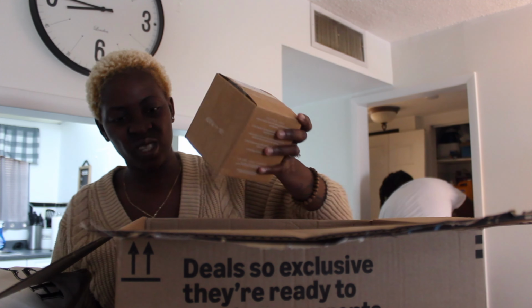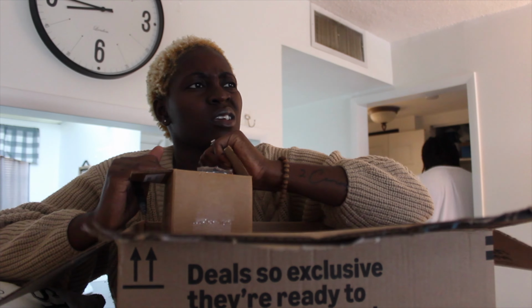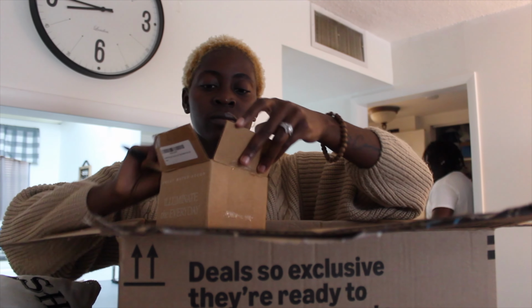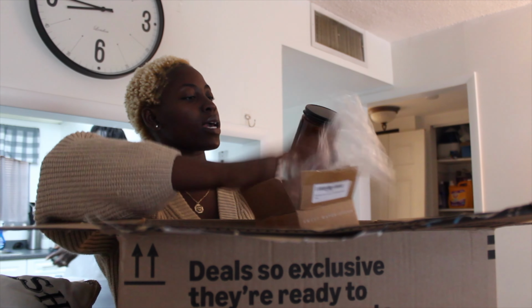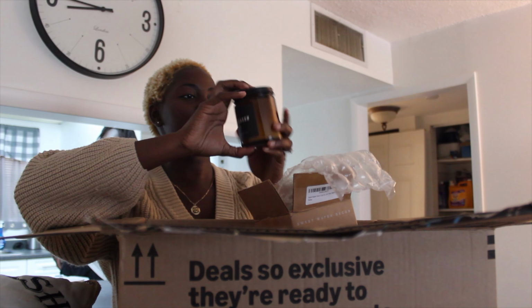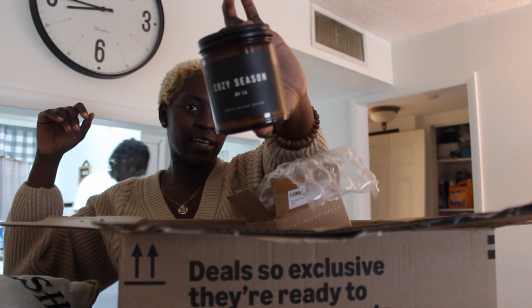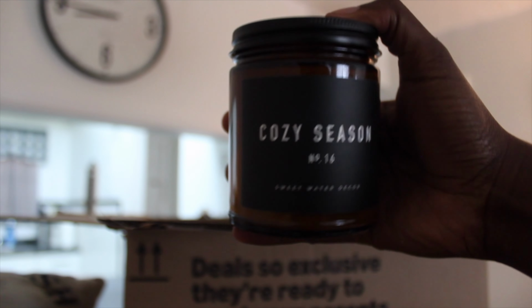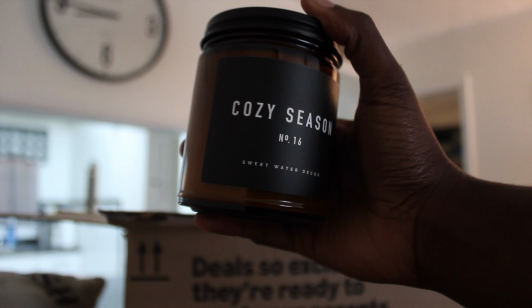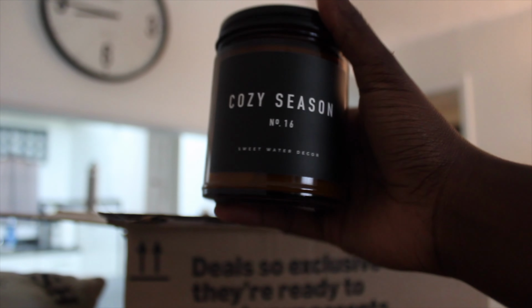I don't know what this is. Yes, it's the candle. So this says cozy season. I love the look of it. Let me bring it up close. Yeah, this is it. It says cozy season. And I smelled it through the box. Oh my goodness, this scent is definitely fall. It has a cute little spice.